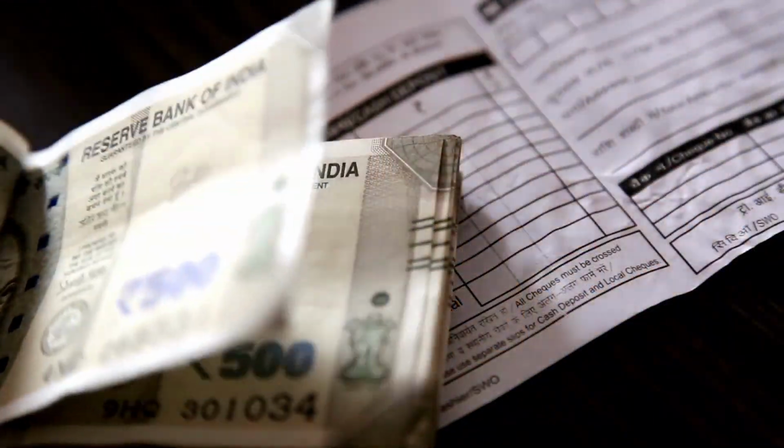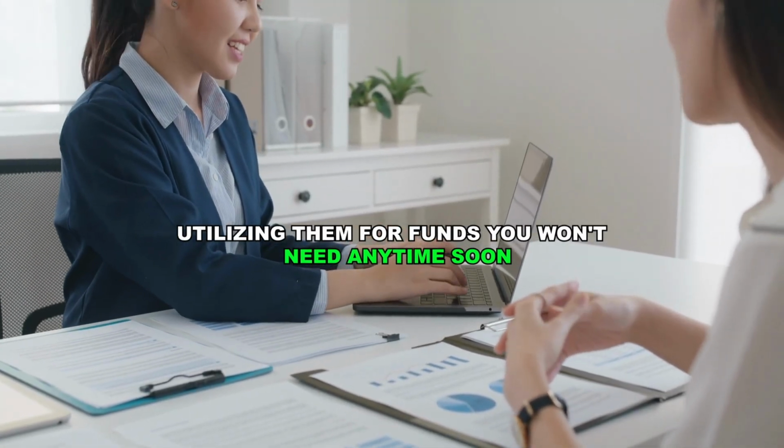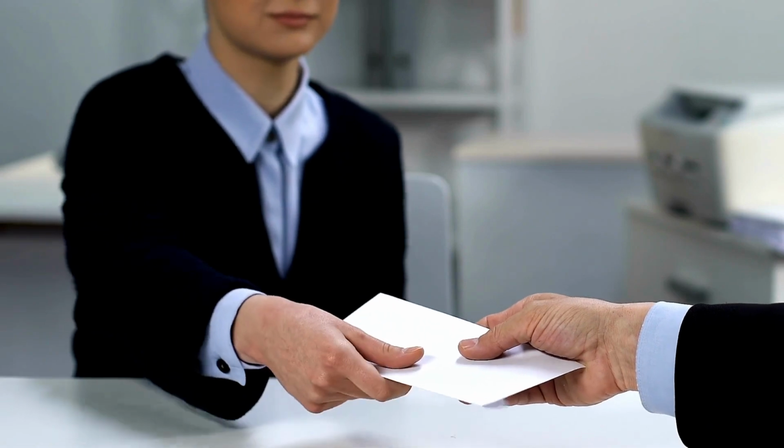While there is a fee for early withdrawal from CDs, utilizing them for funds you won't need anytime soon, like bonus checks or windfalls, is preferable.